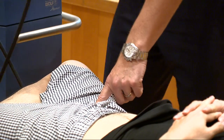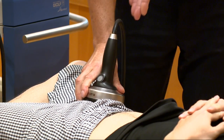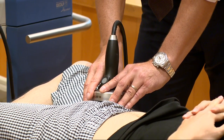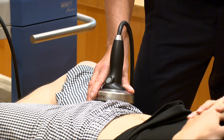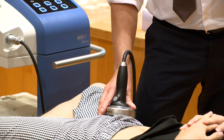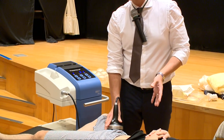So you take this device here, you put it here, angle it a little bit lateral to medial, about 15 degrees, and you search up and down, and you're straight on the tendon. And it's very, very effective in treating that muscle. You'll get, just like the spine, an immediate reduction of spasm in the muscle, and after three or four treatments, you'll have normal tone in that muscle.